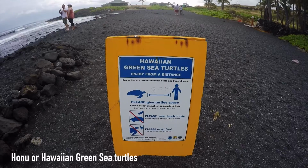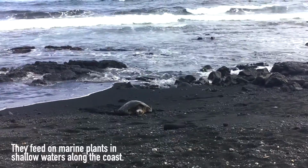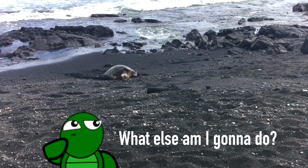Enjoy the turtles from a distance. As you can see, we've got a ring of rocks. So we're supposed to give that guy right there about this much space. He's kind of lazy.